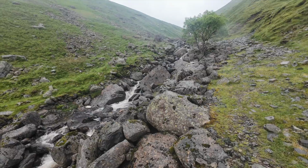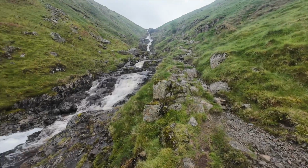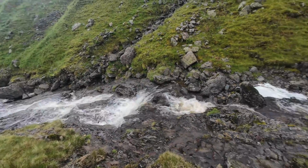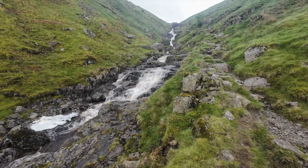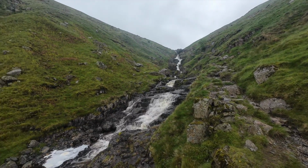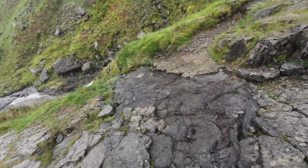Bit of a raging torrent, that one. And we've got a waterfall further up. Right, so we're just at this waterfall. More like a water slide, look at that. I would imagine we can maybe get away with sliding down that. Probably hurt a bit, but I don't think we're going to try that today.